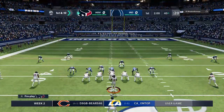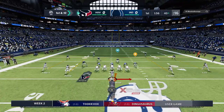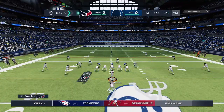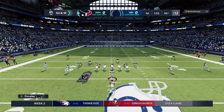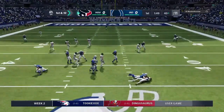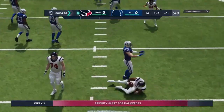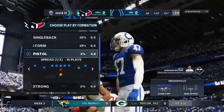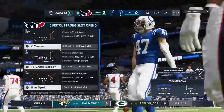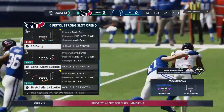Now from Colts territory, here's a 1st and 10, right at the 40. An option run here for Watson. And he is going to lose yardage here. That's going to wind up a loss of a full 3 yards on 1st down. But that play never really got off the launching pad. He had a linebacker in his face before he had a chance to do much of anything.